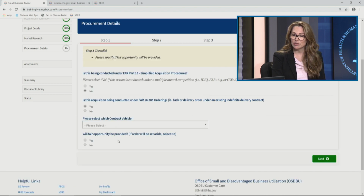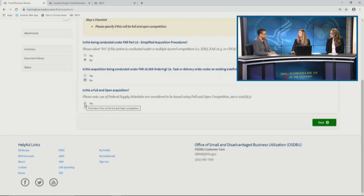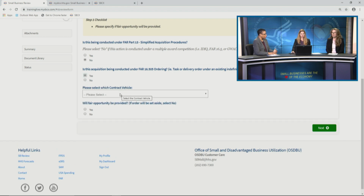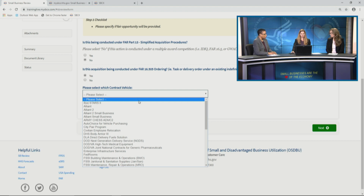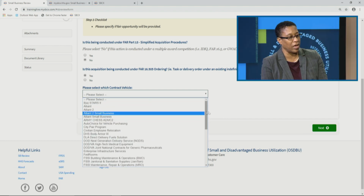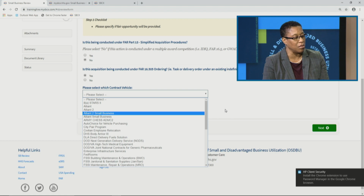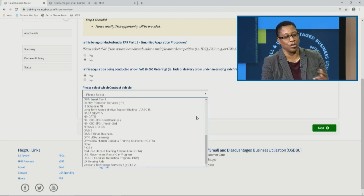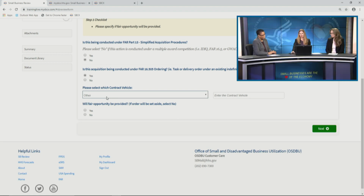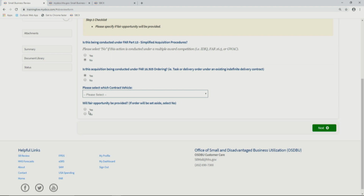If she selected yes, it's going to give you a choice of which IDIQs she has to choose from. Can you select yes? Yeah, go ahead and select yes. And then from the drop-down list, you have most of the top vehicles. You have the GWACs in there, you have the best in class, so that we can easily meet our category management objectives. If there's anything from that list that you use frequently that's missing, please let us know, and we can add that to the list of options. There's also an other option where you can enter the other contract vehicle, and then we can add that to our list as more get typed in there.